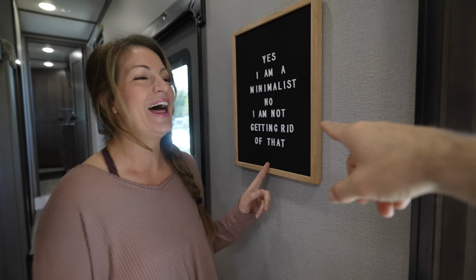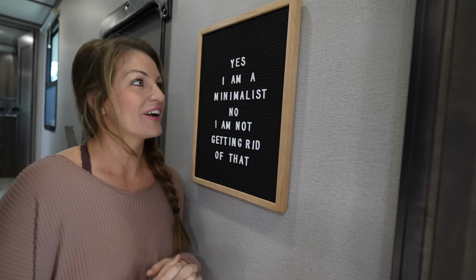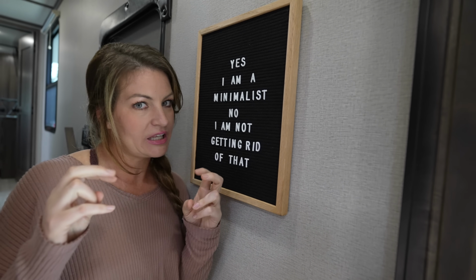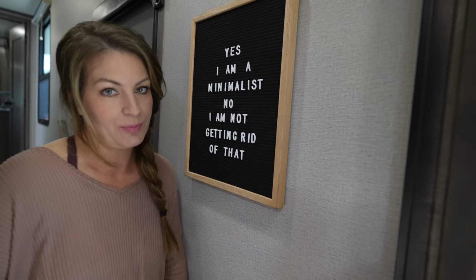I love it. Well, I'm going to go ahead and point this out because everybody's going to see it, but this is definitely her as far as minimalism. Yeah, I put this up for Nathan right here. I'm minimal-ish. Just like we're fit-ish, we're minimal-ish. But yeah, I'm not getting rid of that, Nathan.